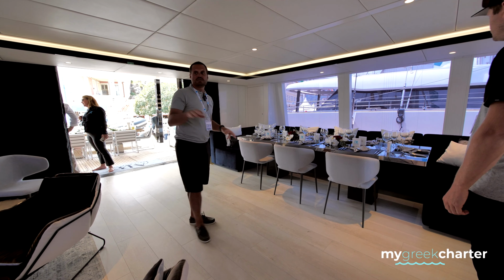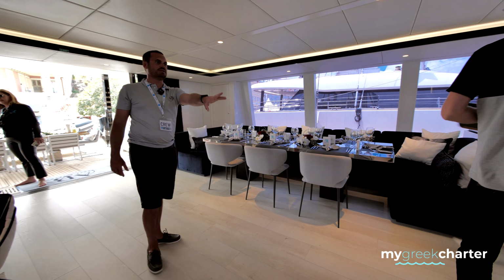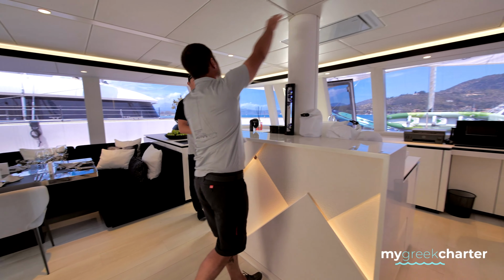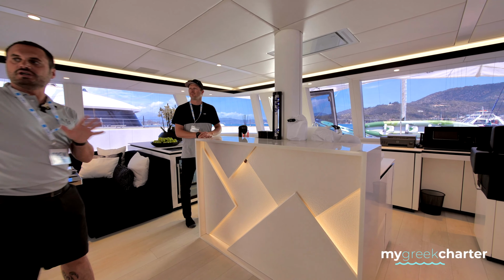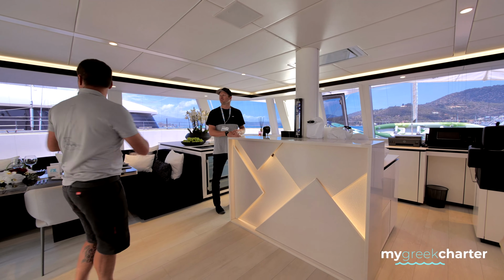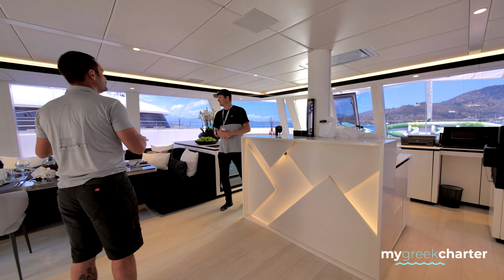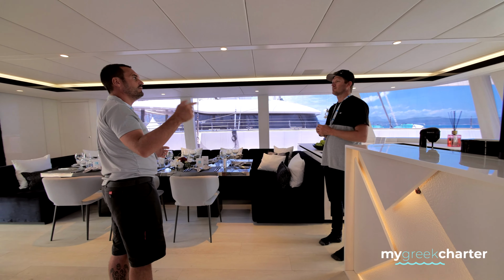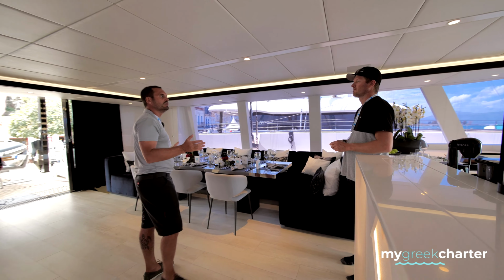Dining room, mm-hmm. Sofa, and from this furniture came out a big screen of this wide common room and turn, so you can watch TV from the sofa or from the dining room. So it's Netflix on it, everything. We have also Wi-Fi on board, so people can connect to internet. Yeah, okay.